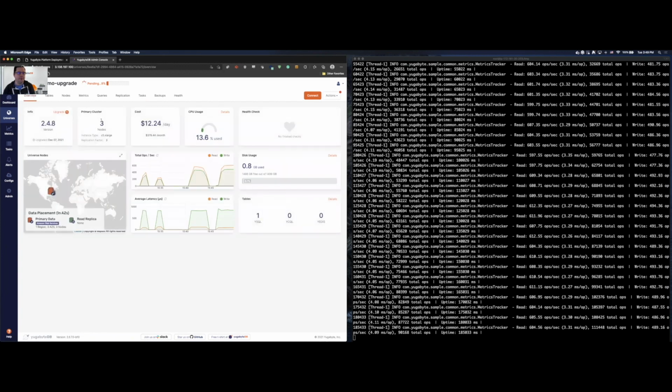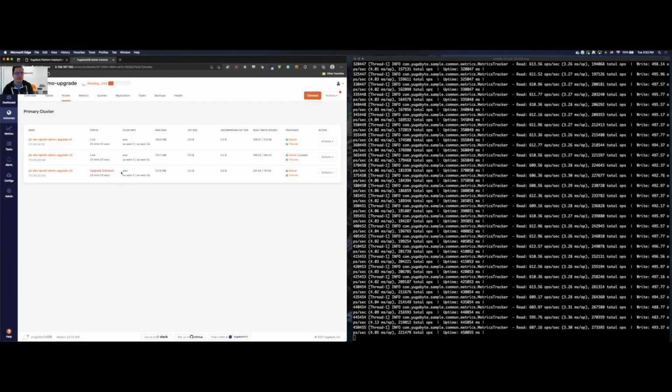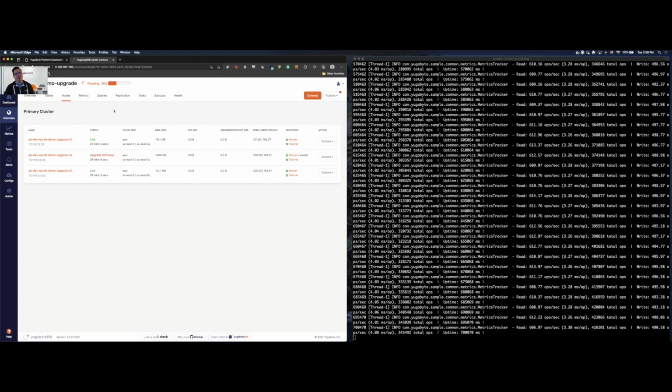And go back to our overview here. You can see on the nodes, you'll see our upgrading software going. You can also see over here that we are still reading and writing. Everything's okay. As we can see, that node did finish upgrading the software. We're still running our sample apps over here. It's still running just fine. And you can see we're on to the next node. All right, we're now moving on to the next node, getting everything ready. Everything's still going just fine over on our application side.